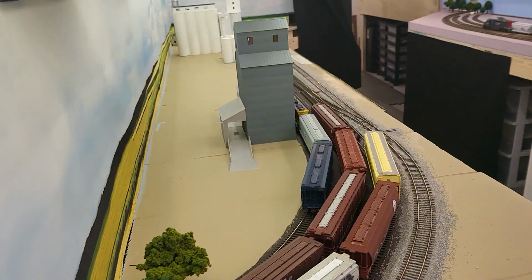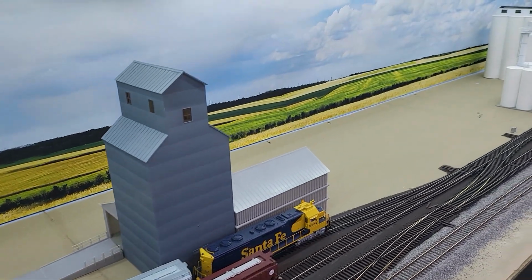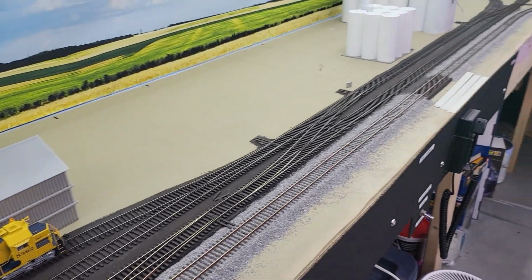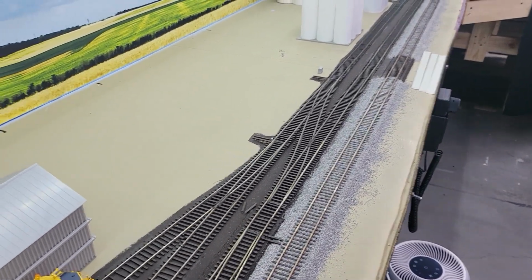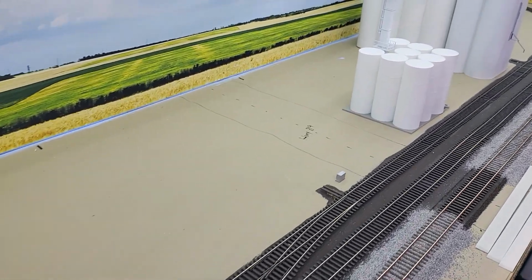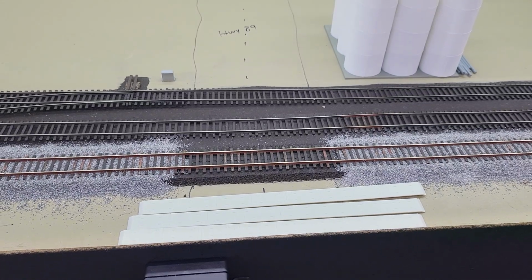And over here to Holly. Still needs quite a bit of structure work done, but as you can see, the backdrop is in place. Got a good start on the ballast and track weathering, so I can just finish that. And we're going to add a highway crossing here with some crossing signals.